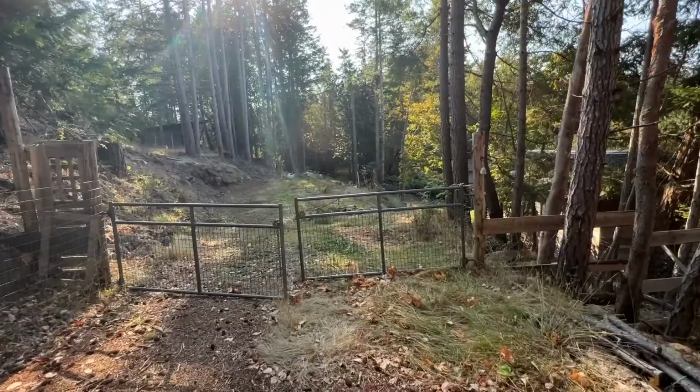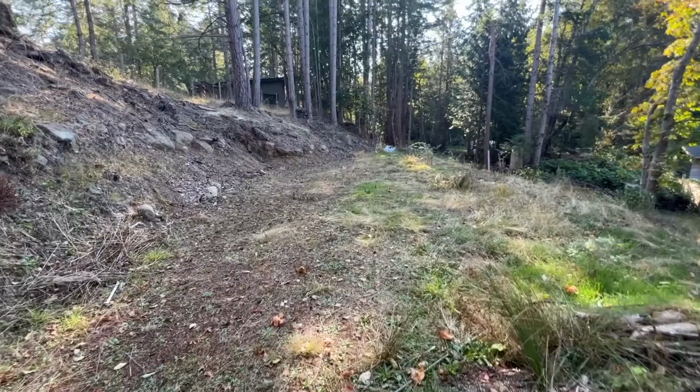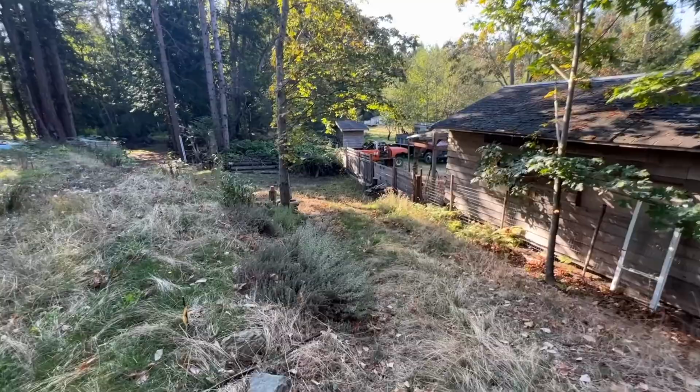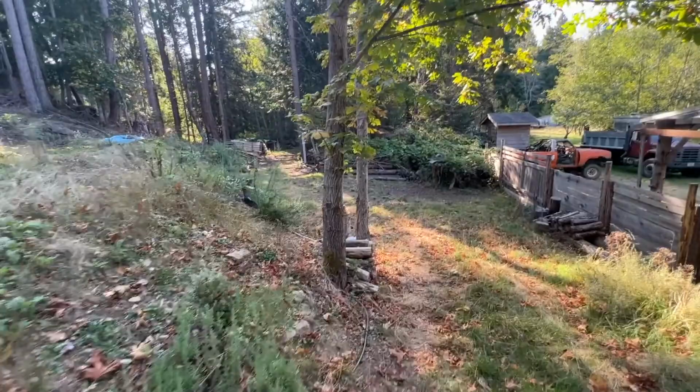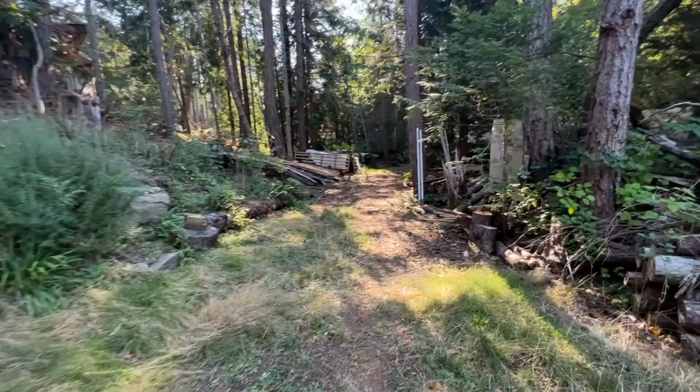So as you go through these gates, this plateau area here is likely the build site that you would be considering. So this ground here was carved away to make it more level here. But then down here, there used to be a motorhome park. There's still an RV, so there's more usable land down here. There's some lumber here that was cut down to facilitate the clearing of the lot, and much of it was milled, and you can see it here stacked up.